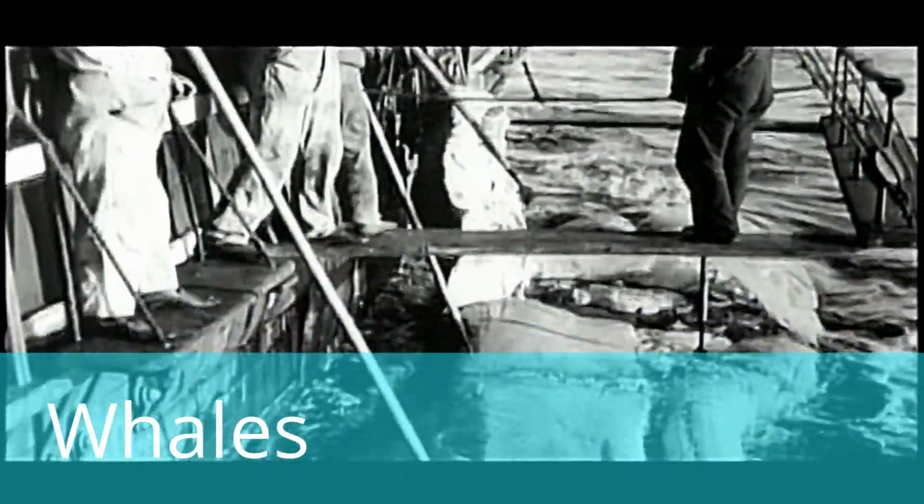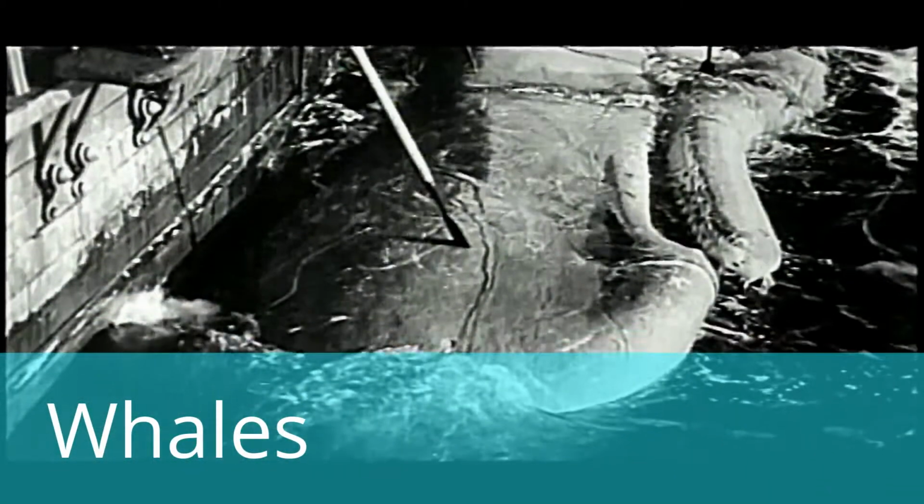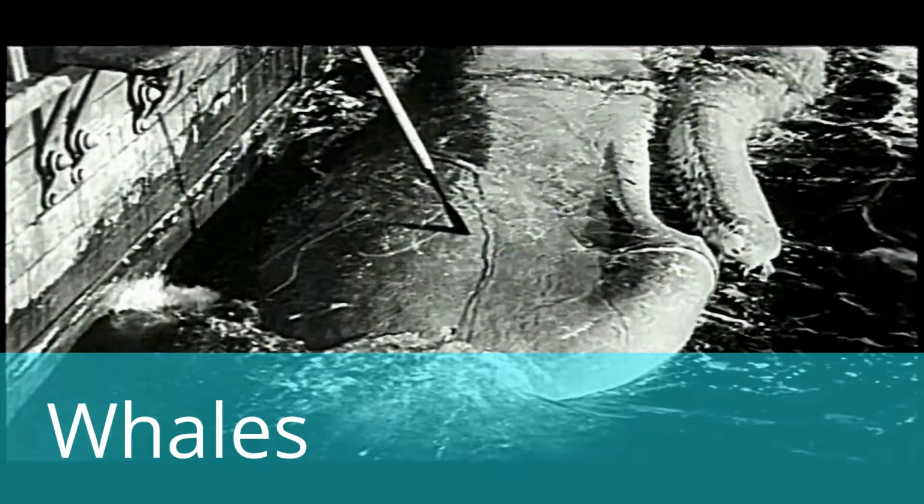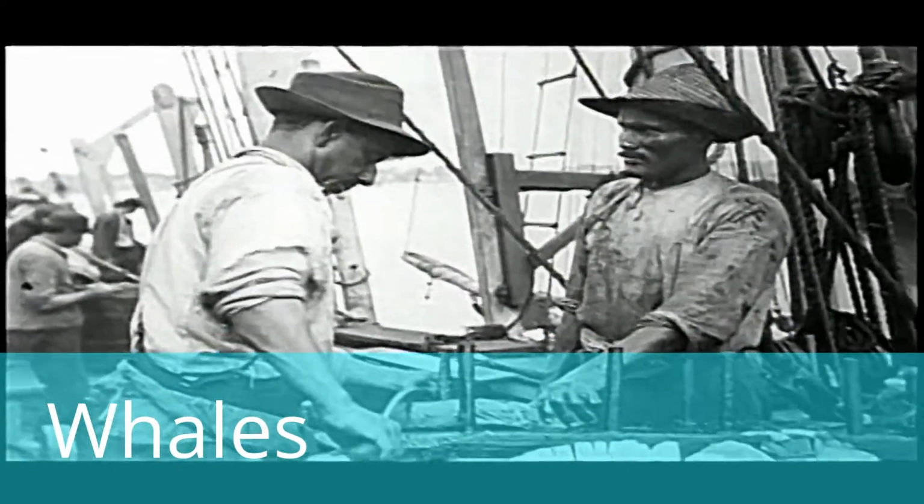By the turn of the 20th century, even the biggest whales were pursued in the polar regions and processed in vast factories, yielding handsome profits to the new whaling magnates.